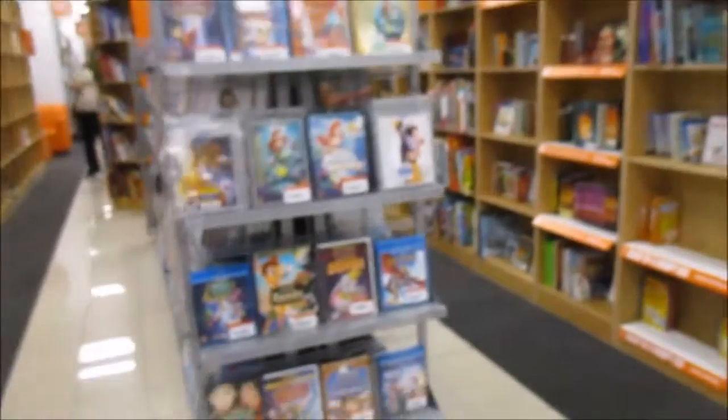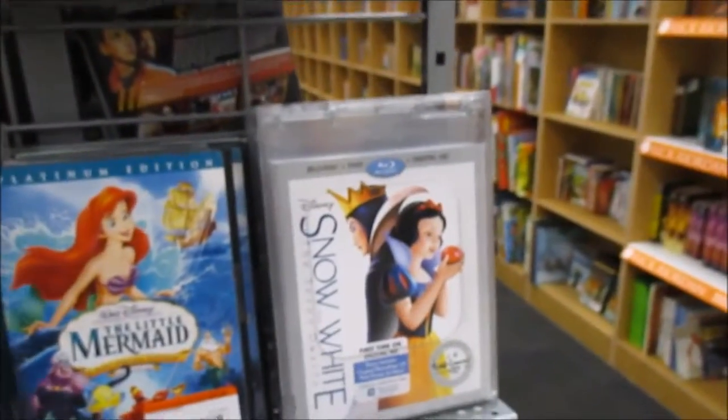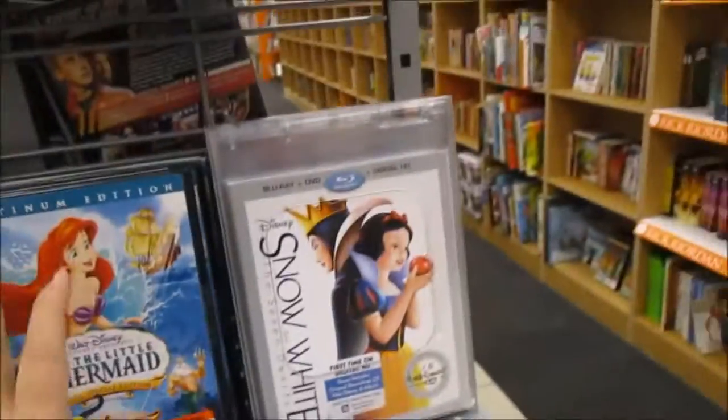Back here is like the children's section. Here's the children's DVDs, which I have been looking for a copy of The Lion King for forever, and I cannot freaking find it because nobody turns it in. Because it's awesome. I meant to do that. I was just testing the sound barrier when it hits the floor.